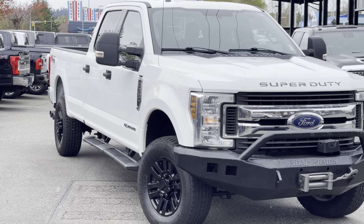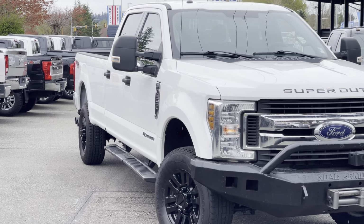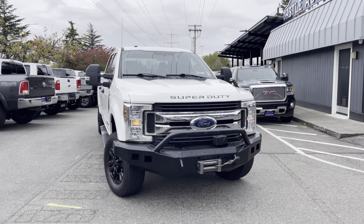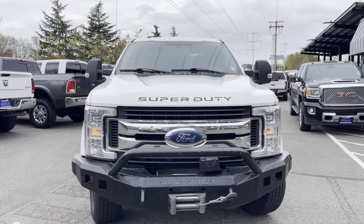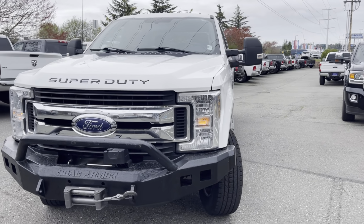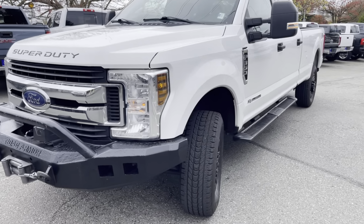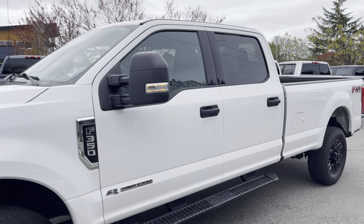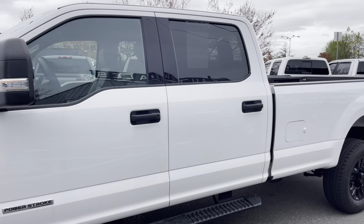Today, making a video of a 2018 Ford F-350 XLT. It is long bed, aftermarket bumper. Some people would call it a commercial bumper with the winch. Clean title, clean CARFAX.